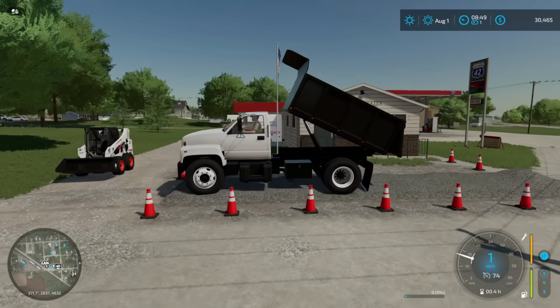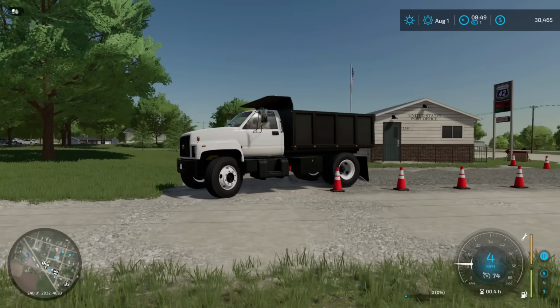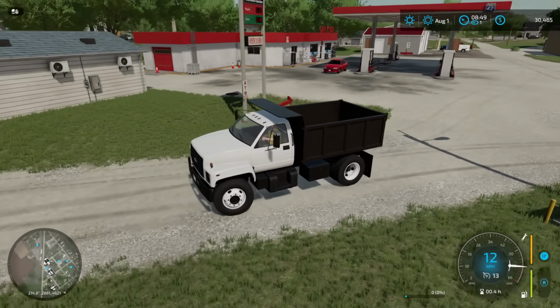Well, there's that. And that is definitely thick enough, but now we just got to spread it out with the Bobcat. Park this in the alleyway, otherwise I'm going to get yelled at that I parked it on someone's yard, or heavens forbid, in the middle of the road.